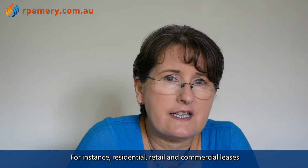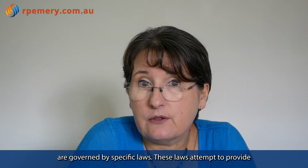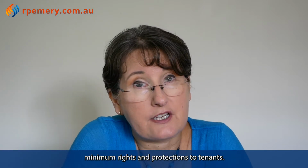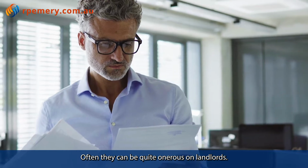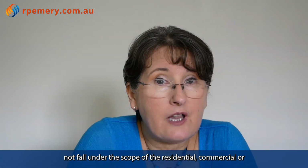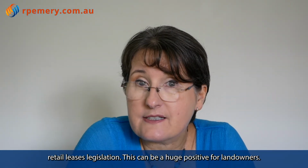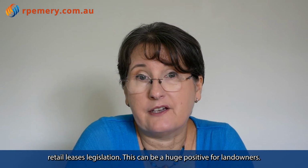For instance, residential, retail and commercial leases are governed by specific laws. These laws attempt to provide minimum rights and protections to tenants. Often, they can be quite onerous on landlords. Licenses are a much more flexible arrangement. They do not fall under the scope of the residential, commercial or retail leases legislation, and this can be a huge positive for the landowner.